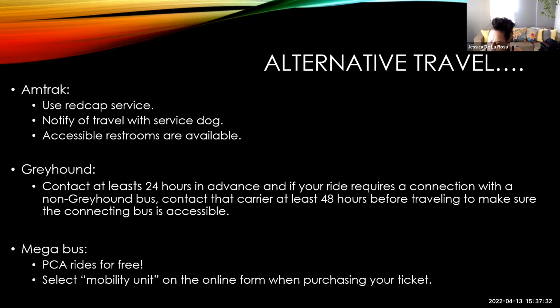I'm at the end. How did I get there so fast? I'm talking so fast. Alternative travel, Amtrak. Use Red Cap, they're amazing. They're pushy with the tip, but they're nice, so I give it to them. Notify always when traveling with a service dog. They've gotten really strange, like there's documentation required now. And accessible restrooms are available, so make sure that you're put in a car with one if you need one, because it's not easy to get out of the car, get a ramp, go back out, get into the other one, and all that jazz.